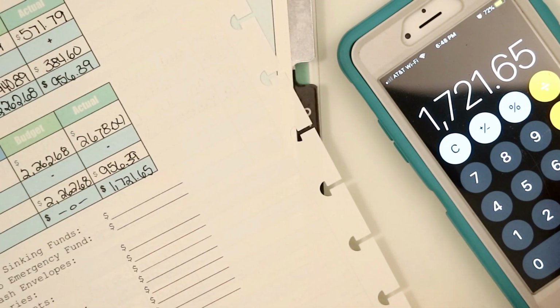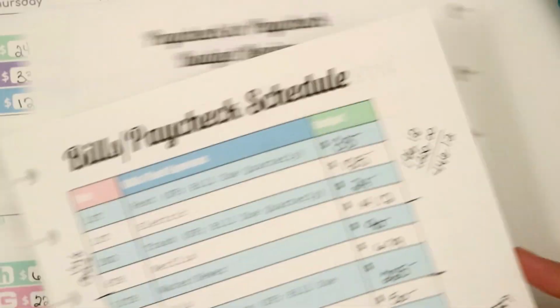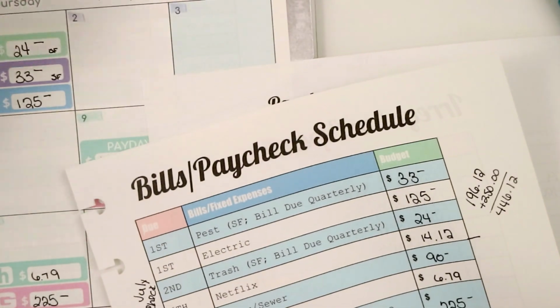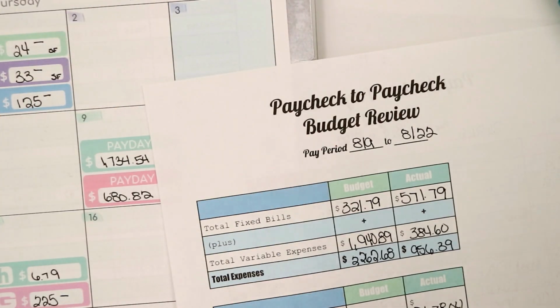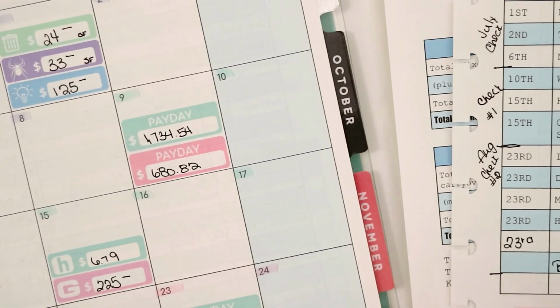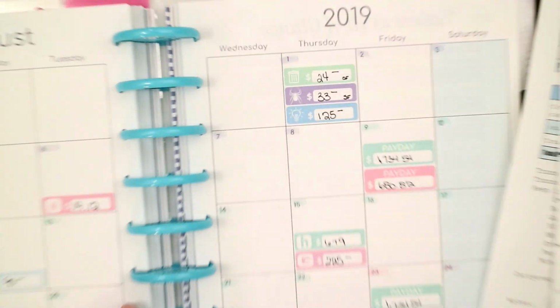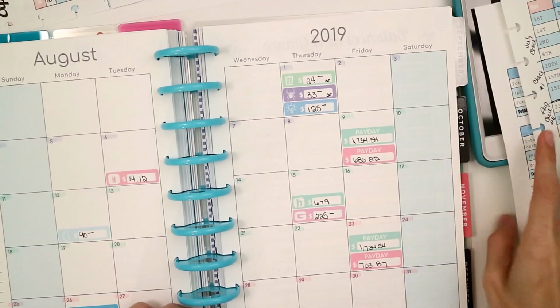Before I decide how to split that up, the $250 is already allocated to pay bills for next pay period. I just want to make sure I have enough, because that's a lot of money left over, and I usually don't have that much left over. So I'll zoom you back out so you can see the calendar I'm looking at.